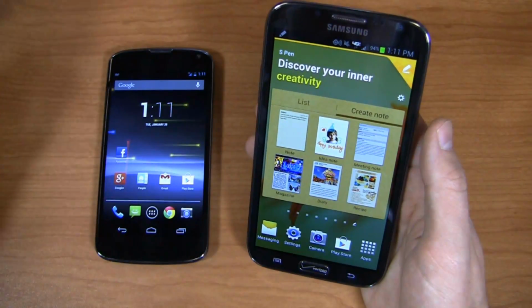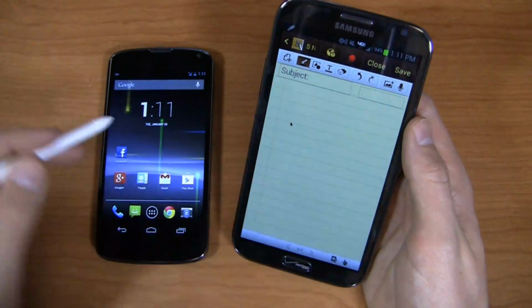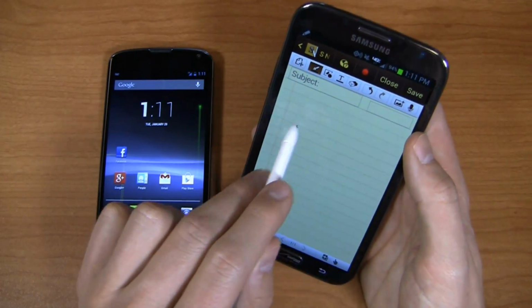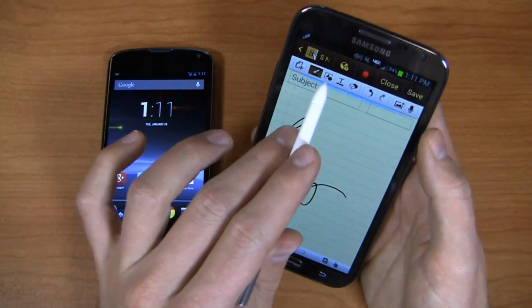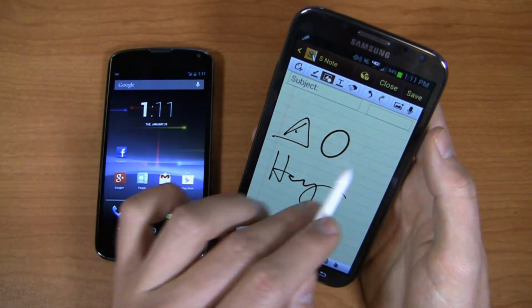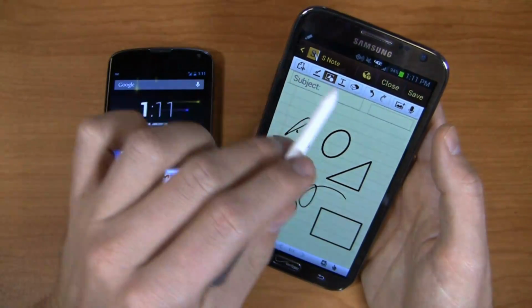So I'll go into just an individual note, for example, and we'll talk a little bit. And take a look at the Note 2 full review if you want to see more of these features. And likewise over here, take a look at the Nexus 4 review. Of course, I can draw, and it works incredibly well all around. And then, of course, I can draw shapes, and it'll customize those shapes for me and make them a little bit more geometric than my terrible drawing abilities.